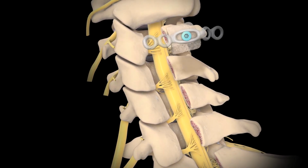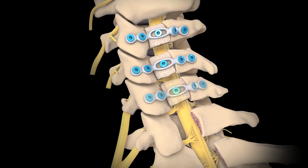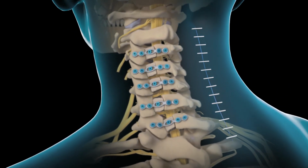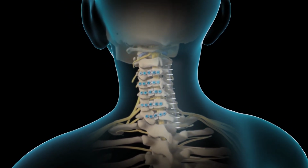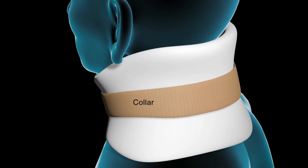Bone graft material, along with metal plates attached to it, may be inserted into each vertebral arch to hold it open. Your surgeon will close your incision with sutures, surgical skin glue, or staples. Your neck will be placed in a collar to keep it still while your bones heal.